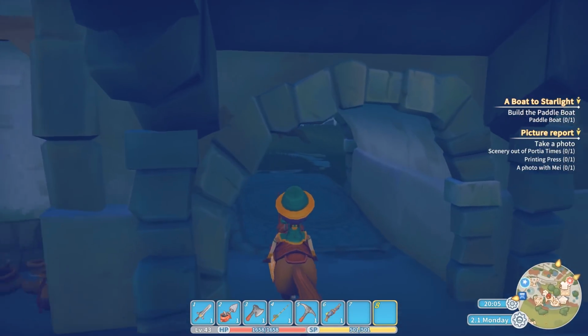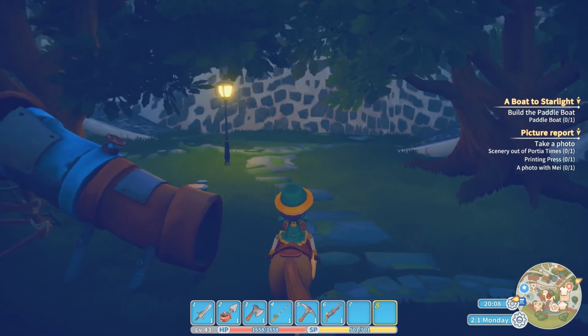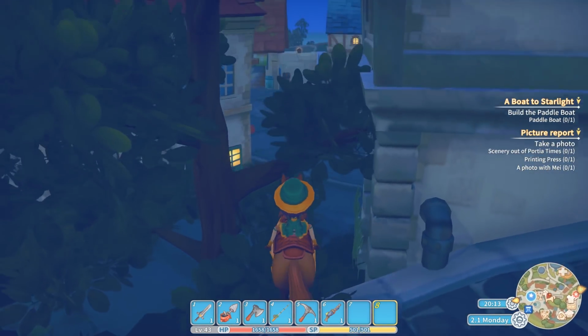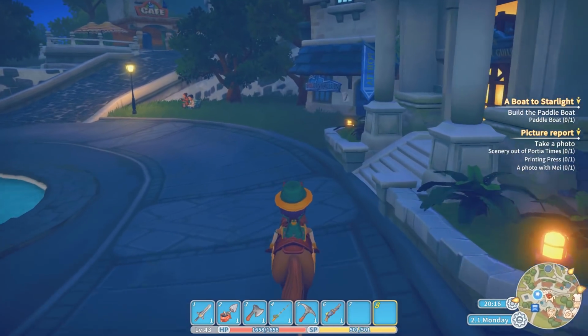Okay, I'm gonna quickly see. Hopefully I won't lose Mint. He's just wandering down as if towards the town square. Just gonna see what is wanted over here.